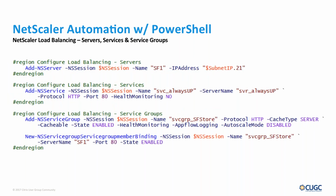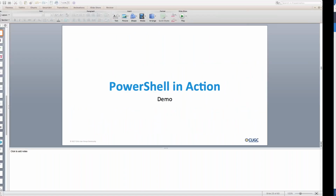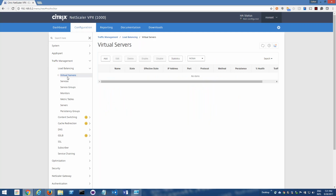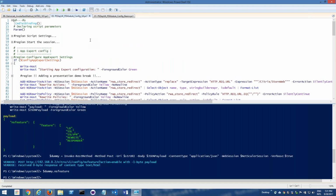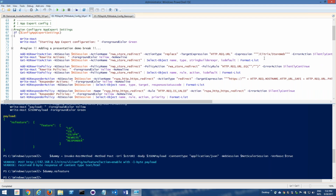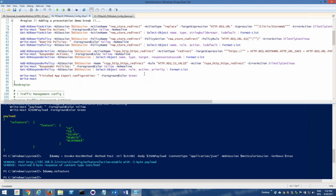The functions to configure the servers that I needed, the service and the service groups, and even the monitors and the virtual servers. So even though that looks like quite some code, you'll notice that instead of having to go through all the menus for load balancing and go through each and every step to configure them, I now have a simple script, or simple, it still has a couple of lines of code, but it enables me to quickly get the basics up. In this case, I wanted to ensure that I included a default rewrite action and policy to add /citrix/store web to the basic URL, and to ensure that I have the responder policy and actions in place to do HTTP to HTTPS redirection.